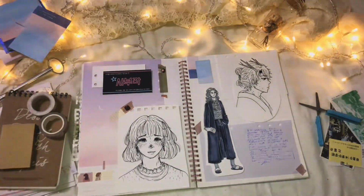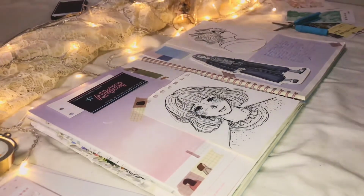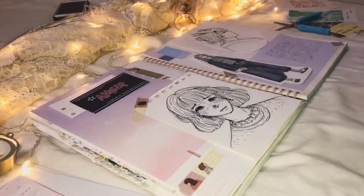Alrighty, and with this finished, that means that the page is all done. So let's take a look at how it turned out.